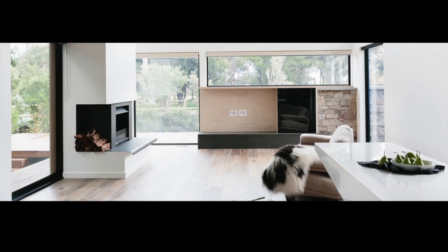Working with Chris at Windows by Design, we were able to resolve a few details that we weren't quite too sure on the capabilities of the system. We wanted to open up as much of this part of the house out onto the deck and then flow out to the outside from the living area. So around the fireplace, we created a double pocket slider that goes behind the fireplace.